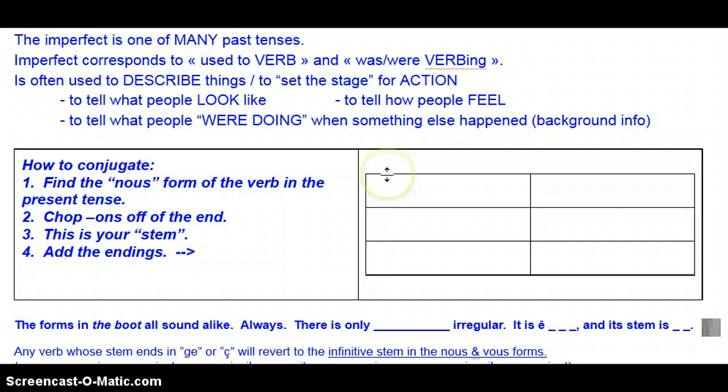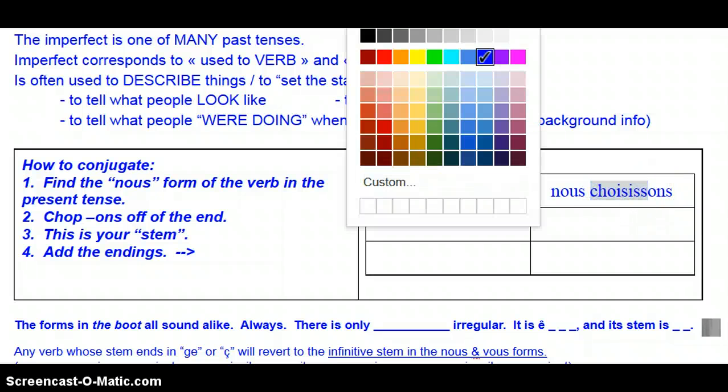So let's do kind of a weird one. Let's do choisir, to choose. So you have to know the nous form of the verb, so I'm just going to jump over to the nous form. It would look like this in the present tense, and yes, I picked a weird one on purpose. Well, not really weird, but it's an IR verb. You don't see as many of those as you do ER verbs.